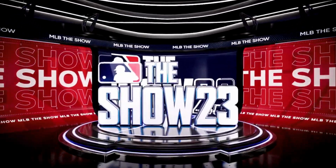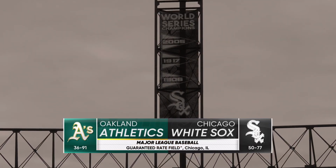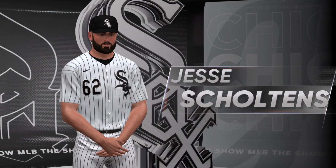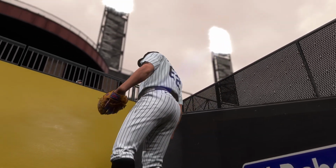And we welcome you to the south side of Chicago and Guaranteed Rate Field. Major League Baseball on tap. It's the Oakland Athletics going up against the Chicago White Sox. Alongside Chris Singleton, I'm John Chambi. The first half of the All-Star break is behind us, and partner, it's go time in the second half.